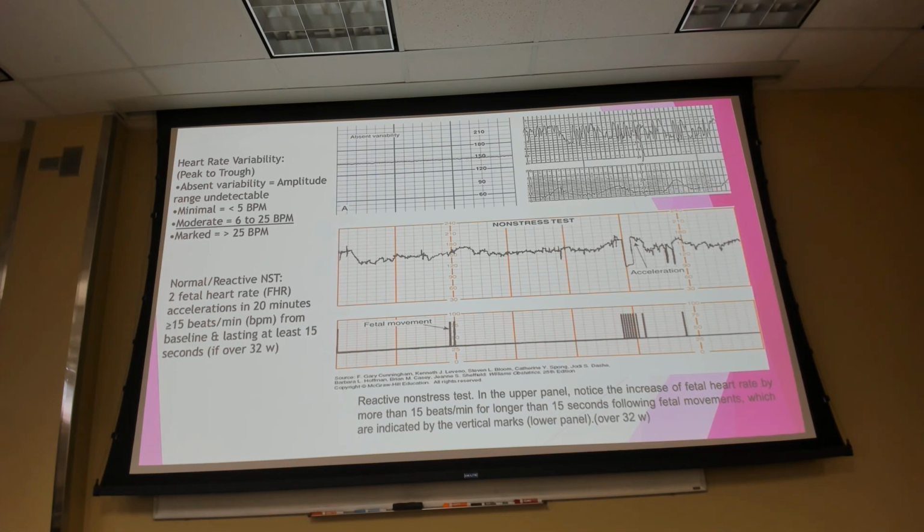We're looking for that heart rate variability. Okay? So heart rate variability, we want 6 to 25 beats per minute. It's called moderate variability, 6 to 25 beats per minute. You gotta know that. Okay? We don't want minimal, which means there's less than 5 beats per minute change. And we don't want too much; greater than 25 beats per minute change is going to be called marked variability. There's something going on, something's agitating baby, and baby is having too much of a deep change in their heart rate. So moderate variability is what we're looking for, 6 to 25.